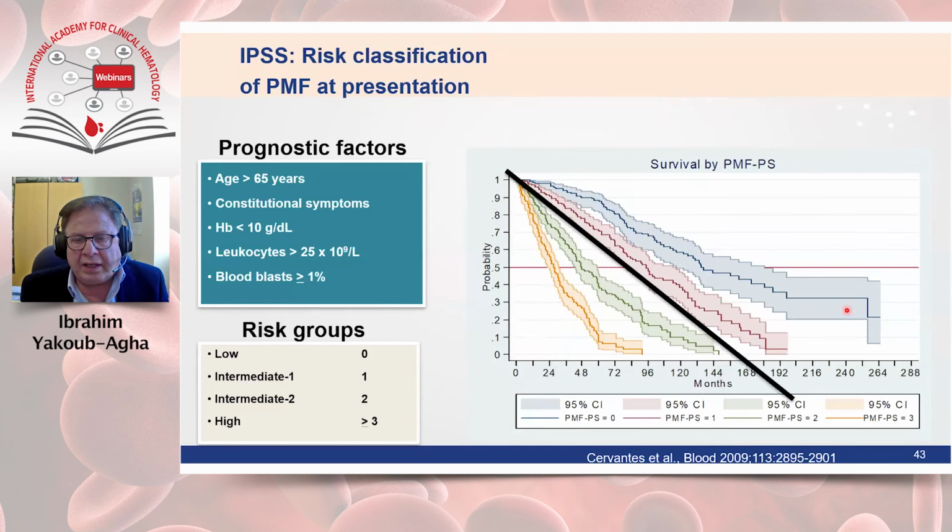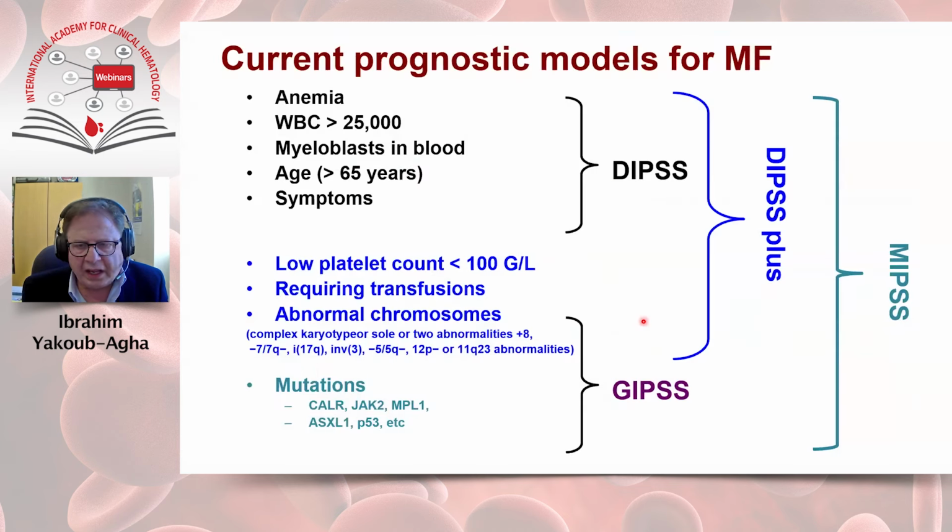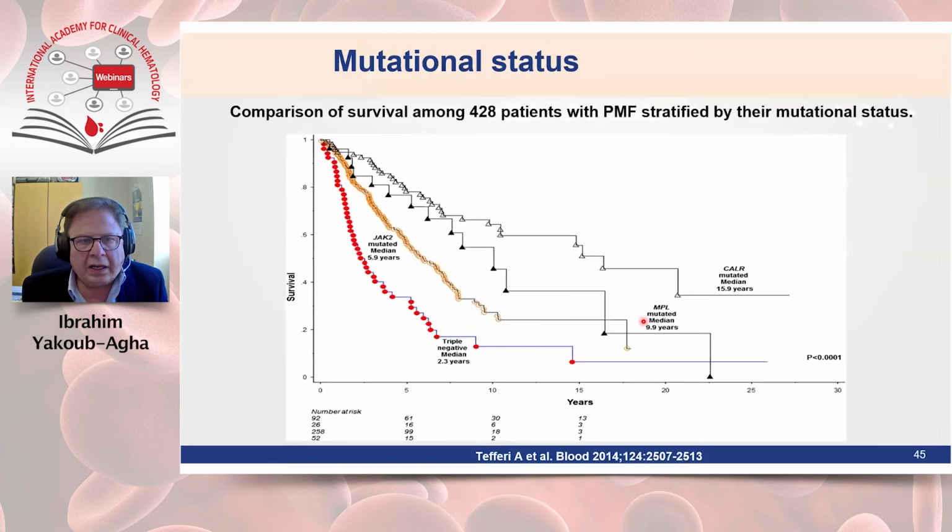So based on this, we can split the patient into 2 categories: higher risk with the high and intermediate 2, and lower risk, intermediate 1 and low risk. Of course, it is the old classification, I would say, but it's still valid right now. So we have DIPSS, which is dynamic because we can assess the patient over time. And then we have DIPSS plus, so we can add low platelet count, requiring transfusion, abnormal chromosomes, as you can see here. GIPSS, it's really focusing on abnormal chromosomes and gene mutations, and MIPSS takes into account the whole risk factors. What about mutation status?